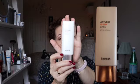But I just want to say that this is a fantastic product if that is the look you're going for, but for me it isn't. So what am I using instead? Let me tell you about one that I found not long ago. It is a K-Beauty product and it is Heimish Artless Glow Base.